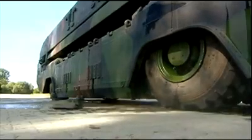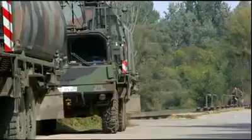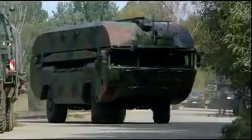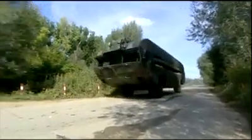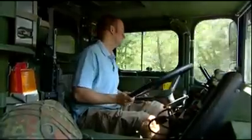But this does. Capable of high speed over the roughest ground and swimming the fastest rivers, you could say this M3 is the ultimate amphibian. And why? Because not only does it race around on land and water, it lets entire armies do it too. But how? Well, check this out.